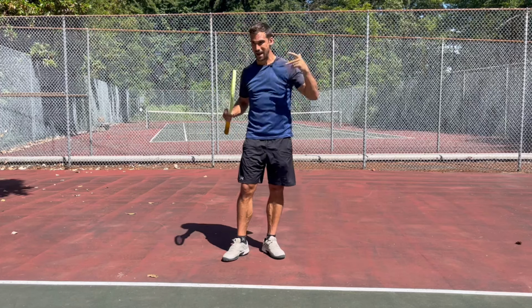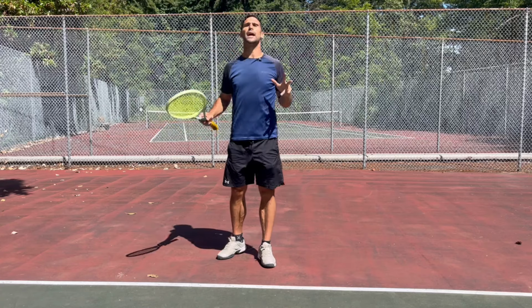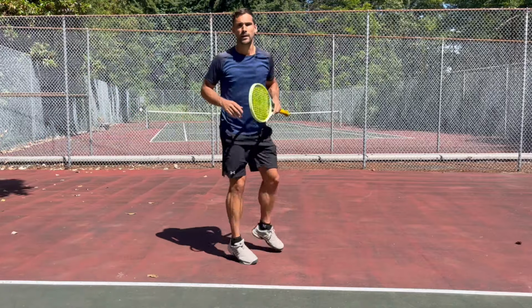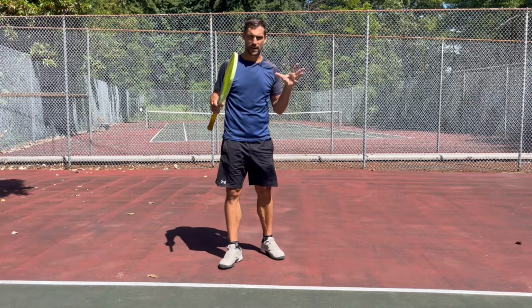You just have to demand that you do it during your practice. Do not allow yourself to look down the other end of the court. Don't allow yourself to wait. Hit your shot. As soon as that foot touches, start the recovery process. Okay, so hopefully that has been helpful to you.